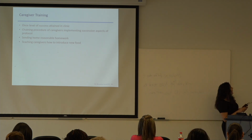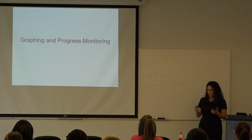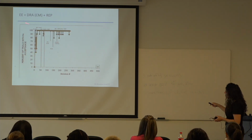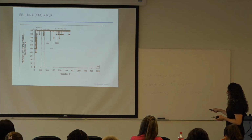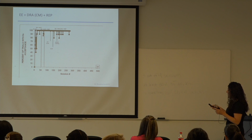All right, just to finish up, graphing and progress monitoring. I always think it's important to think of what a feeding graph looks like if we're going to really graph the behavior. So we have our percent acceptance up here on the y-axis and our session number down here on the x-axis. We have our different phases of treatment, our escape baseline, right? You start off with take your bite, okay, you don't have to, to see what level we're functioning at to begin with.